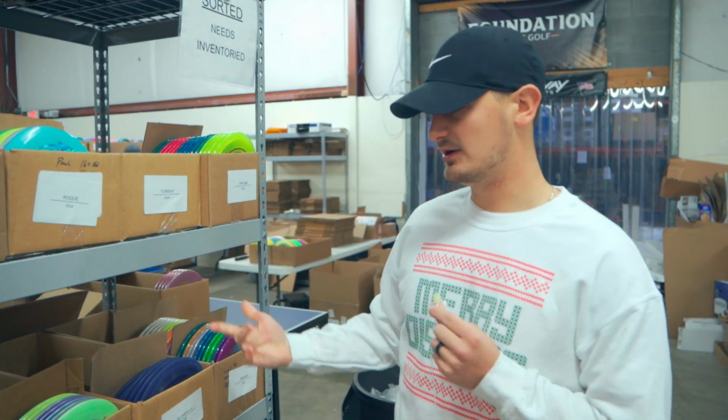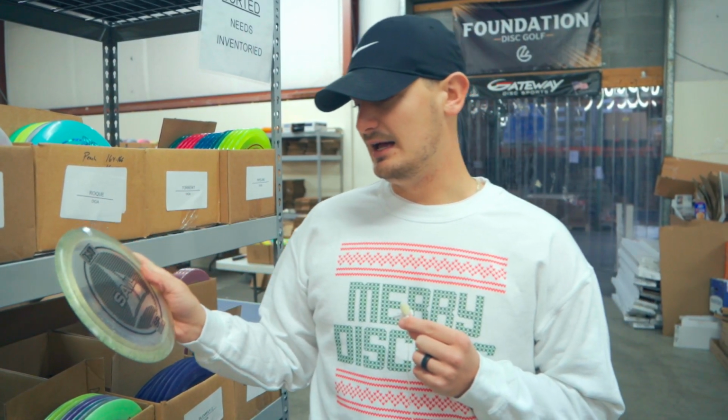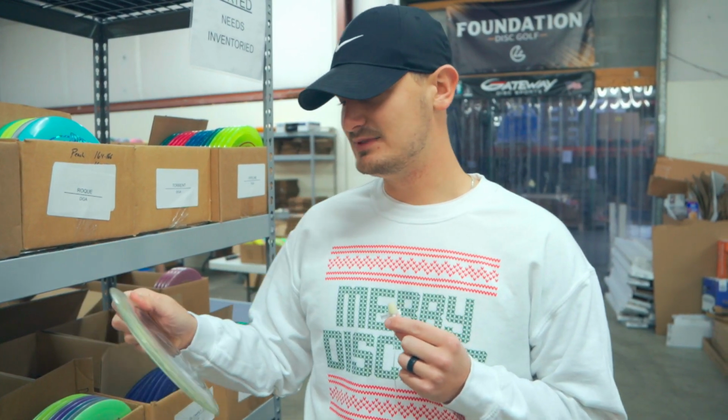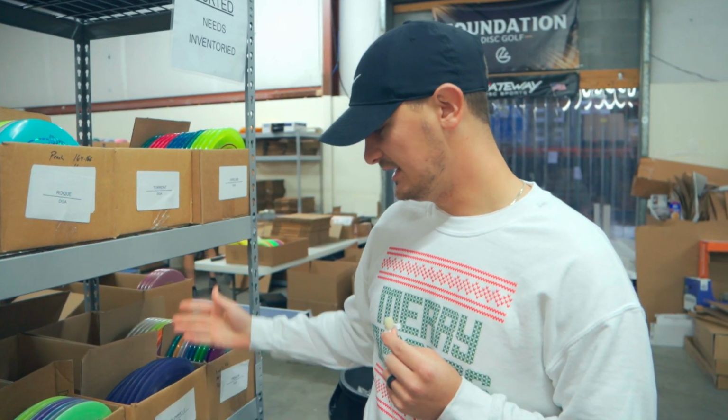Some other ones I think are underrated on the market is the Sail. That's a great flippy fairway slash distance. It calls it 11 speed. I'd call it like a 10, maybe 9. But there's a lot of great discs in here.